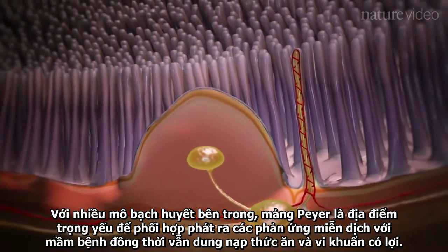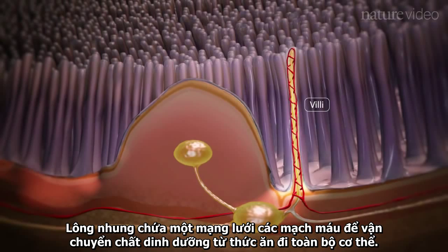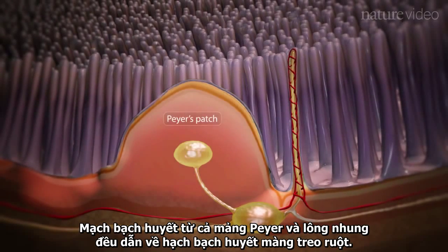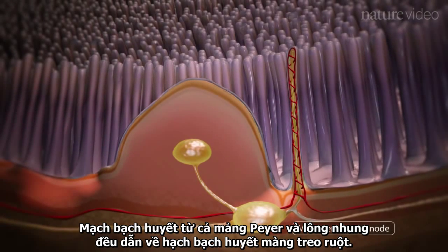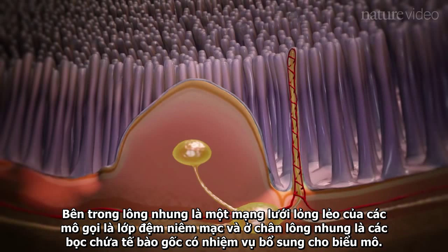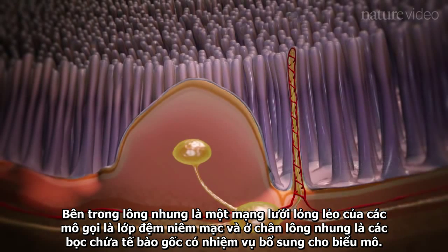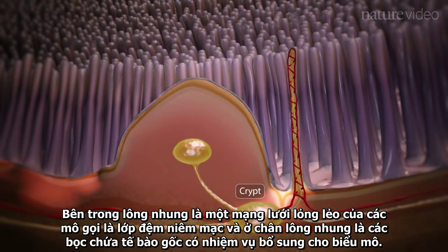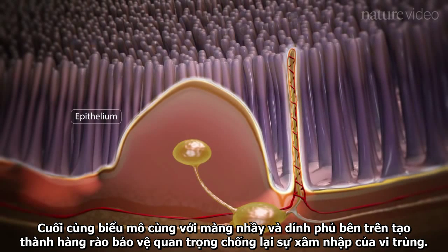The villi contain a network of blood vessels to transport nutrients from food to the rest of the body. Lymphatics from both the Peyer's patches and villi drain into the mesenteric lymph node. Within the villi is a network of loose connective tissue called the lamina propria, and at the base of the villi are the crypts, which host stem cells that replenish the epithelium. Finally, the epithelium, together with its thick overlying mucus, forms an important barrier against microbial invasion.